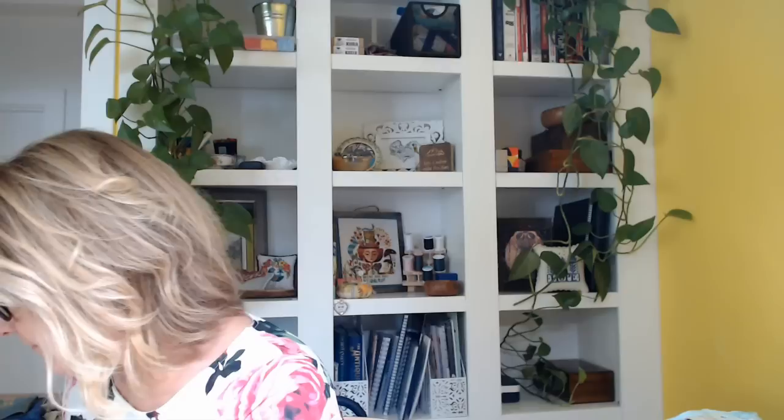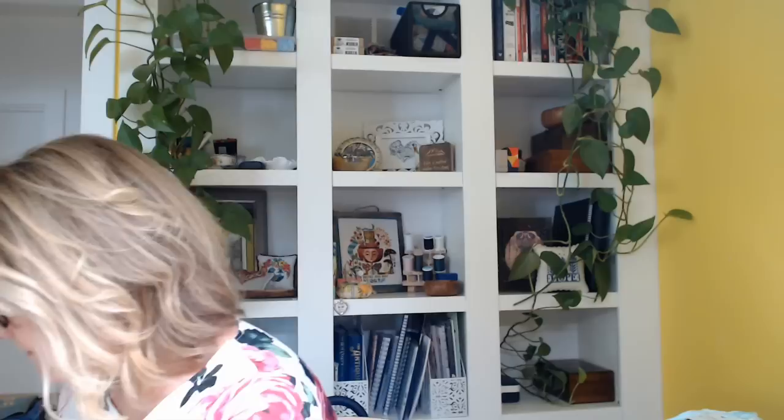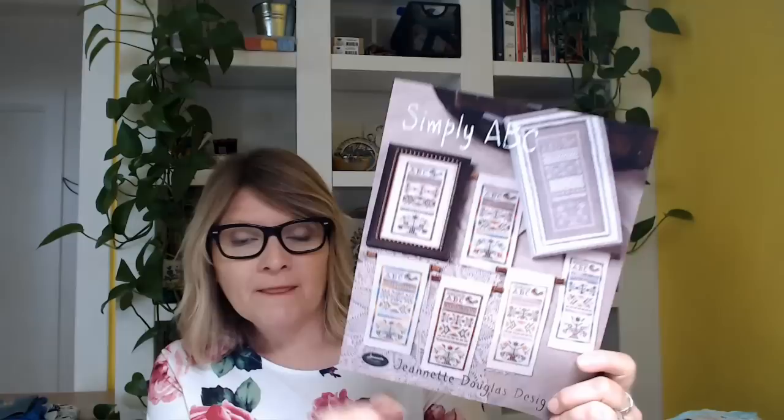Let's see, from Jeanette Douglas. Jeanette also had a table set up where you could go and buy her patterns, and I did get quite a few of the things from her table as well. Absolutely love her designs. First to start though, this is the pattern I stitched here, and I got this multicolored one and the orange one, which I believe is this one up here. I got two kits for those as well, but this was the pattern that we started.